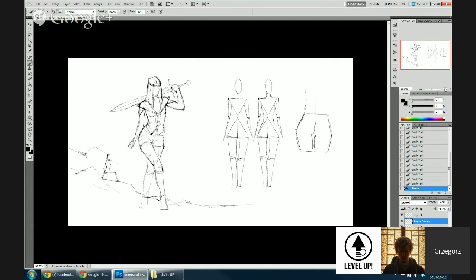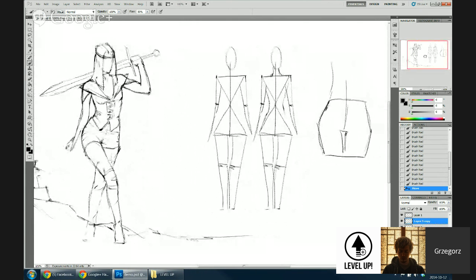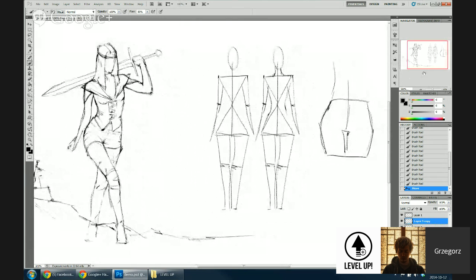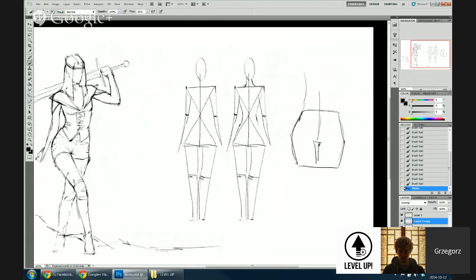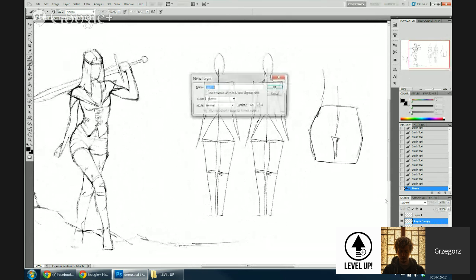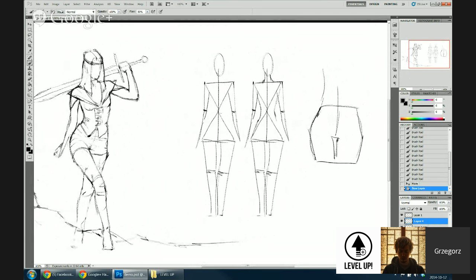And this is actually pretty complicated. Definitely when the perspective or the pose gets wacky, I would advise you to do this kind of drawing first, in different positions, in different views, from the frontal image to the back, to the side. Curves are actually the most important thing on the female body.